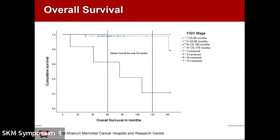So this is the Kaplan-Meier chart showing overall survival, with a median overall survival of 62 months. Stage 1 had 95 months, stage 2 56 months, stage 3 106 months, and stage 4 179 months. Since we had only 1 patient with stage 4B and she is still alive, the overall survival is 179 months in stage 4.